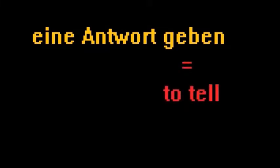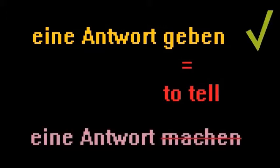Function verb sets are similar to idioms. But while idioms are fixed expressions with a meaning that normally cannot be guessed, the meaning of function verb sets are a lot more obvious. However, if you wish to use them yourself, you need to know the right combinations. For example, you can say eine Antwort geben, but you cannot say eine Antwort machen. They need to be learned as a whole, just like an idiom.